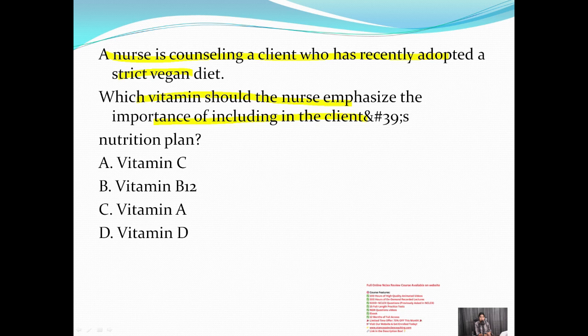A. Vitamin C, B. Vitamin B12, C. Vitamin A, D. Vitamin D. Now that we've seen the list, let's work through the right choice. Correct answer is B. Vitamin B12. Let's explain why this is the vitamin we're most concerned about.